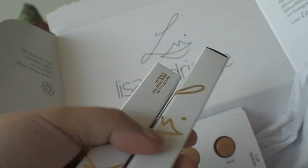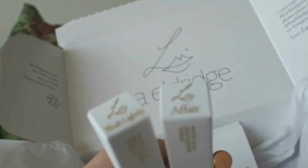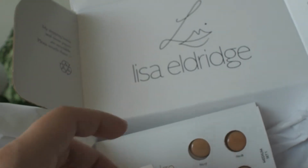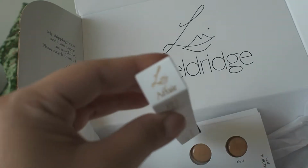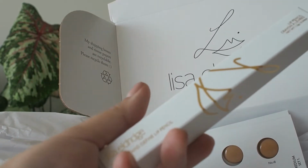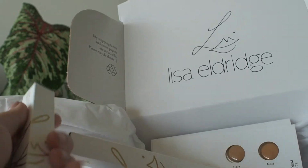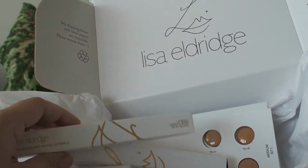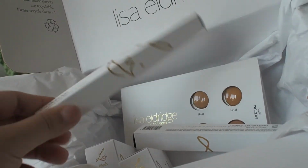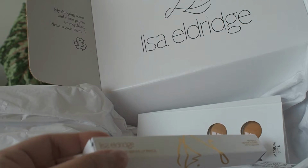Oh, okay, it looks like I've been sent the wrong product. I think this Affair is meant to be a True Velvet lip color, but they've sent me the Enhance and Define Lip Pencil instead. That's okay. I'll contact Lisa Eldridge's team. They are known to be super helpful, very responsive, and really just lovely. I've spoken to them on Instagram before as well, and they're just beautiful, so I'll contact them about that.